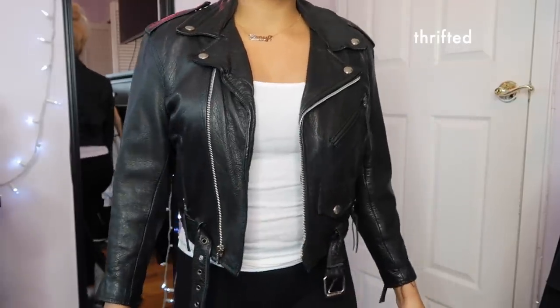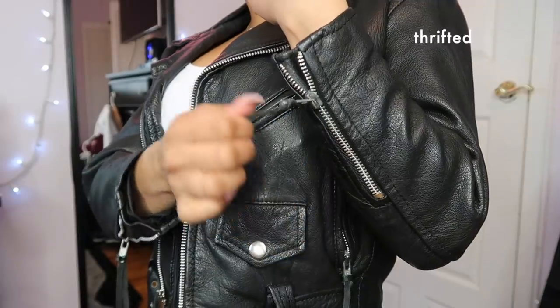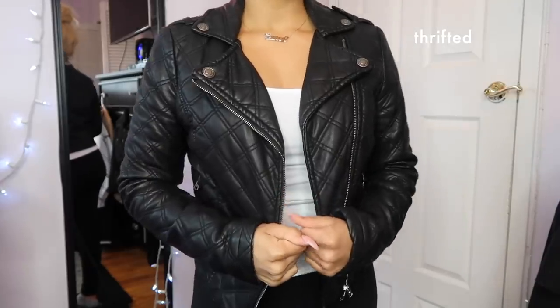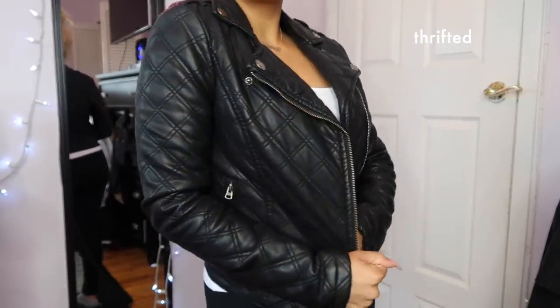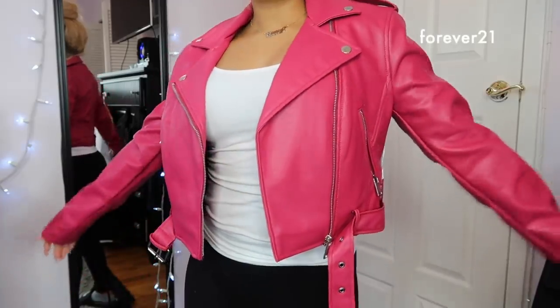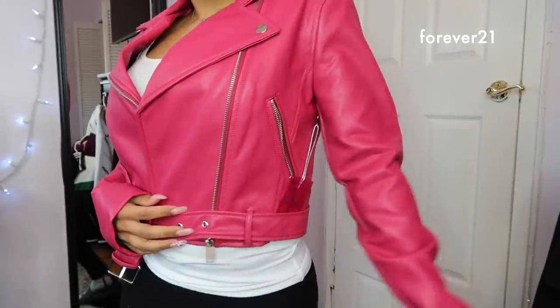Okay, now we're going into jackets. And I used to have quite the leather jacket collection back in my Tumblr days. I was able to narrow it down to just these two black leather jackets, which I love. And then this faux leather pink fuchsia jacket from Forever 21.